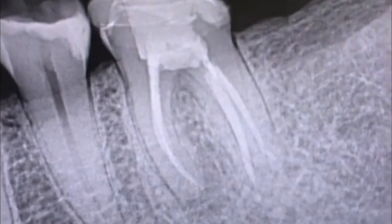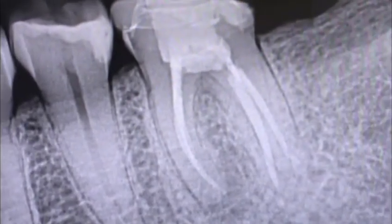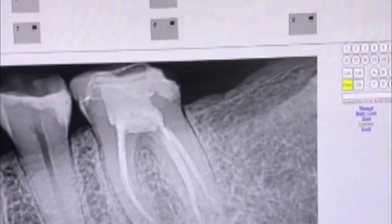So we discussed options with the patient. Patient wanted to try to save the tooth. This patient is young, and she wanted to try to save the tooth. Also, we always document everything.